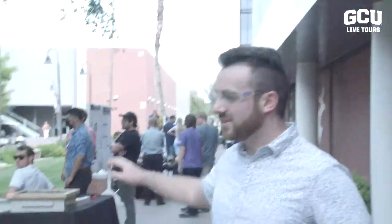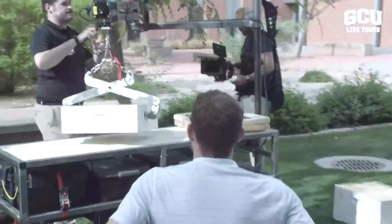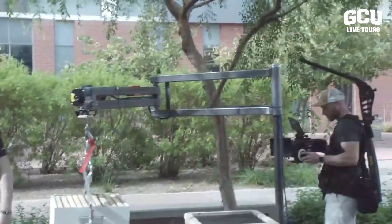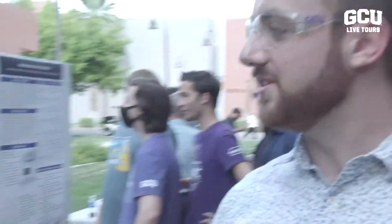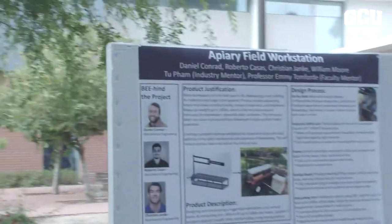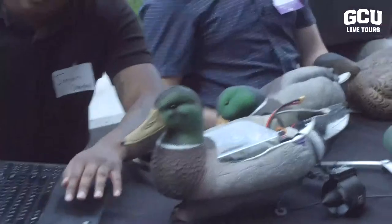Right over there, we are coming up on a project. This is a really neat project over here. It's a kind of crane system, used to pick up beehives. Really neat opportunity. This is an apiary field workstation that these students have been working on. Just seeing how monstrous of a machine that is. It's really neat.